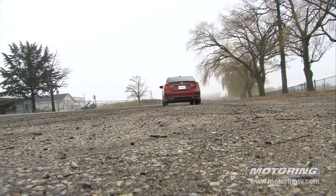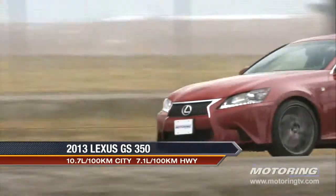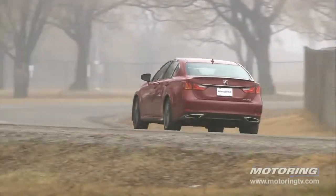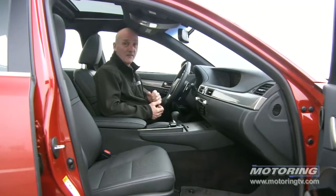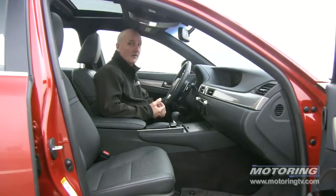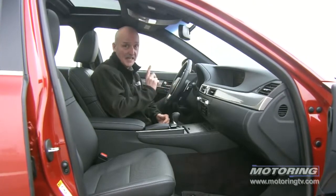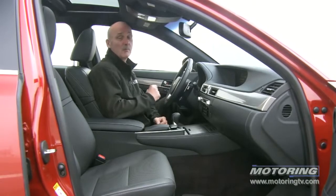Lexus also did a good job of making the GS350 produce the right noises when it's worked. The soundtrack is rewardingly throaty. You see, there's an acoustic amplifier built into the intake system. Inside, this GS is very, very nicely finished. Top-class materials, very comfortable seats, a nice chunky steering wheel, part of that F-Sport package, and you get all of the luxury items you could possibly want.